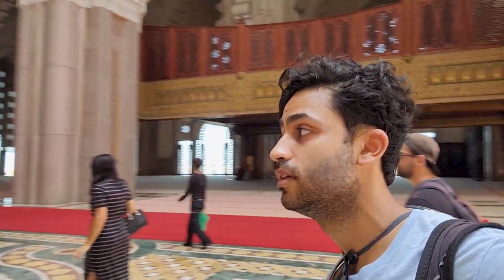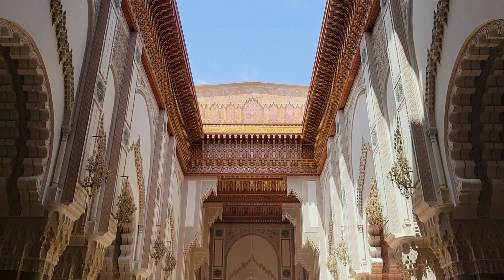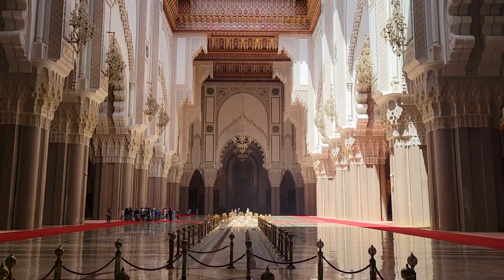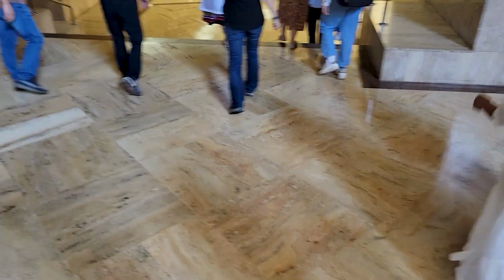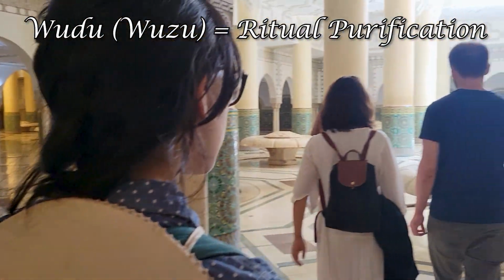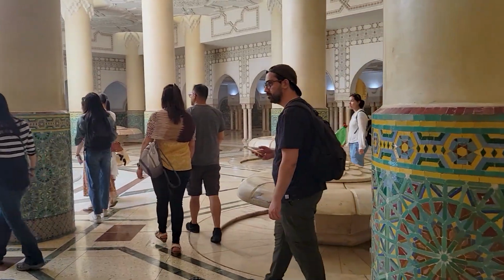Once we were inside the mosque, we were able to get a tour in English. They had tours in also multiple languages like French, Spanish, German, Arabic, and more. It's quite a popular tourist destination. During the tour, you get to see the entire prayer space, see the retractable roof, and walk underneath to some fountains where Muslims perform wudu, which is a procedure for cleansing parts of the body before prayer. It's a type of ritual purification or ablution.